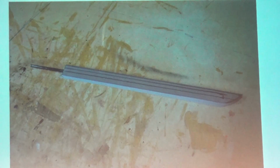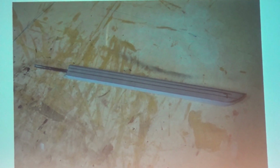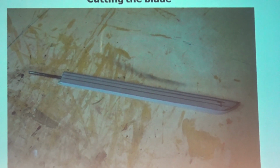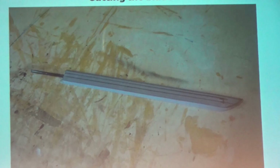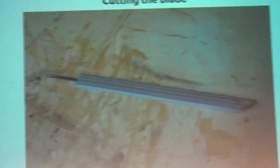Has anyone got that sword in the audience? Has anyone? It's got like a blade. It looks like a half-finished one. Is that around? Just about somewhere. Okay, we're going to do it. It went somewhere. It's probably on a seat somewhere.